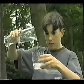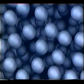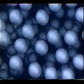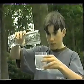The drink behaves quite differently. The particles are still held closely together, but they aren't in a fixed arrangement. Instead, the particles tumble over each other, which is why a liquid takes on the shape of whatever container it's in.